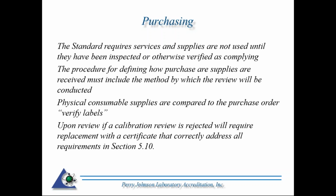Upon receipt, if a calibration report is rejected, it will require replacement with a certificate that correctly addresses all requirements in 5.10. Section 5.10 is the section on reporting the results in 17025. So as earlier specified, you want to ensure that you're getting an accredited type report. Just because the company is accredited, you may not be getting that report. So 5.10 is a section that you may want to use to verify your calibration report, just to ensure that it is encompassing all those requirements.